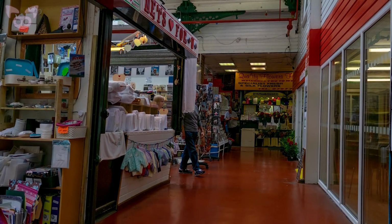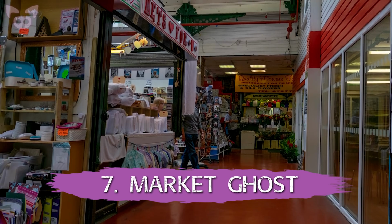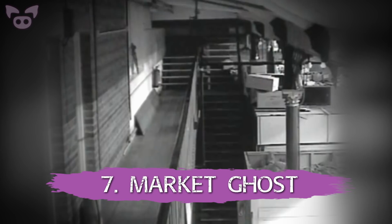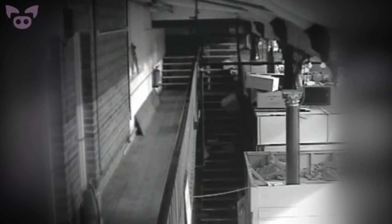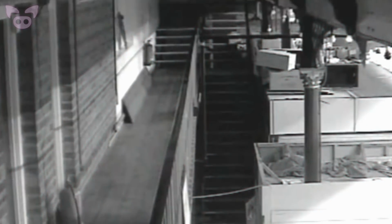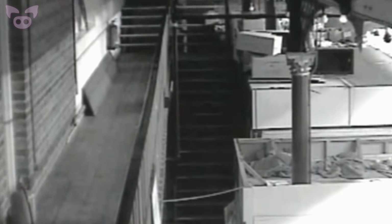Shot in Wellington Market, Telford, Shropshire, UK and uploaded to YouTube by Old Spitalfields Market, the creepy footage recorded in this security video shows how a stack of boxes wound up scattered down a flight of stairs. A subtle, shadowy figure zips up the staircase and appears to almost run into the stacked boxes. The figure seems to blur as it moves toward the boxes and knocks them down. Those watching this alleged ghost may want to pause the video several times to get a better look.